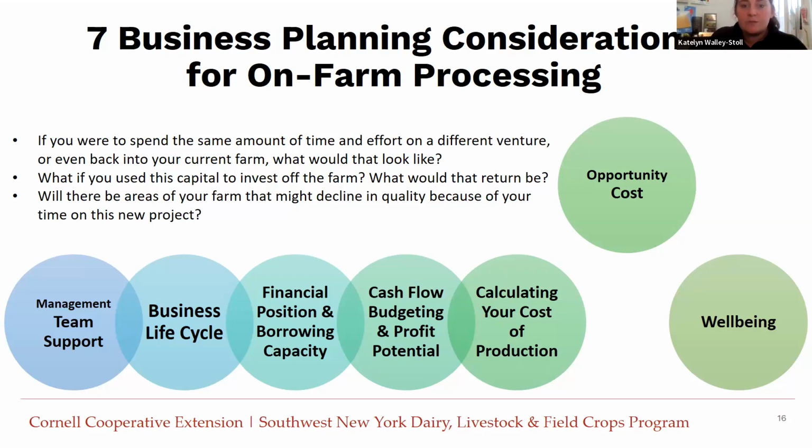If we did something else with our borrowing capacity, that we might lean on in order to install or start out with value-added processing, what else could we do? For example, if you're looking at value-added processing as a way to diversify your farm, and you know you're going to have to borrow $500,000 to get your ideal setup going, is there something else that you could invest that $500,000 in? Could you buy a combine? Could you purchase some beef cows? Could you put in a produce stand? Are there other options on your farm that might make sense to do instead of going the value-added route?